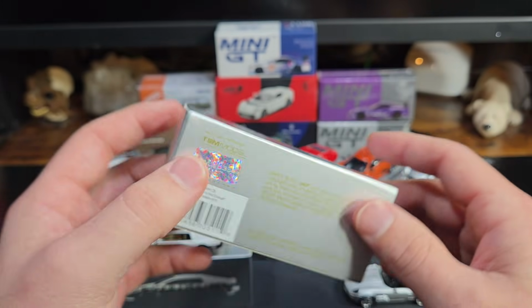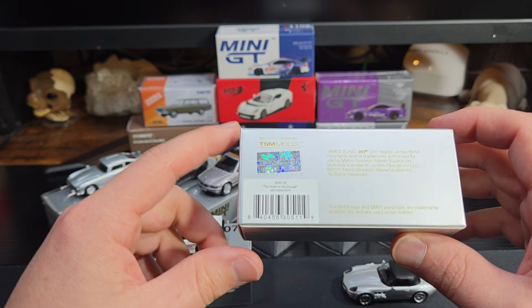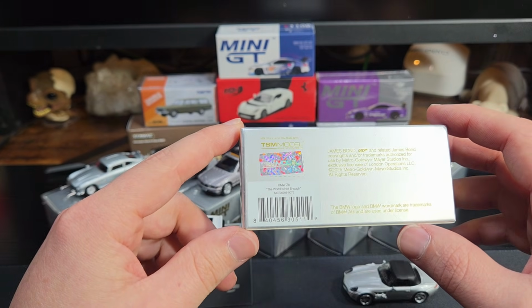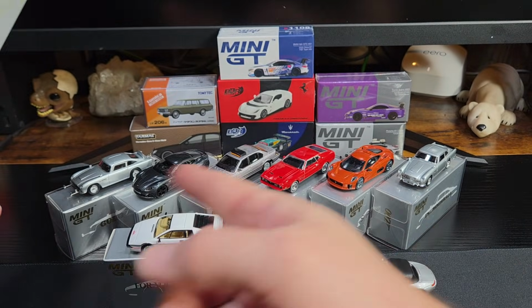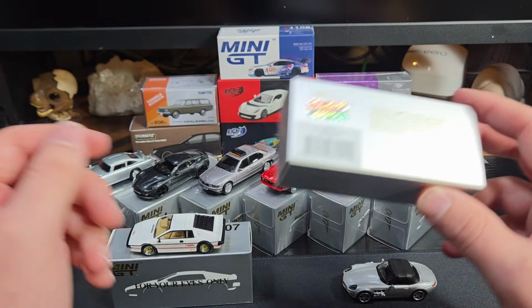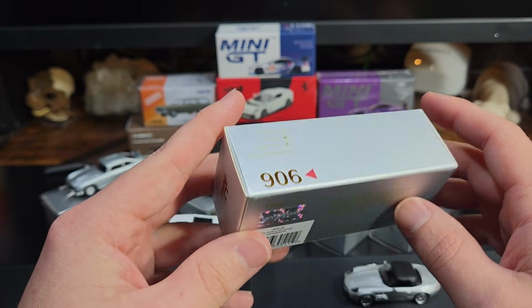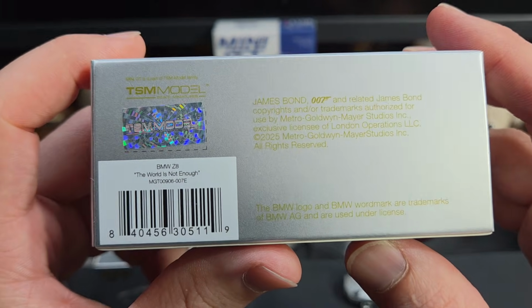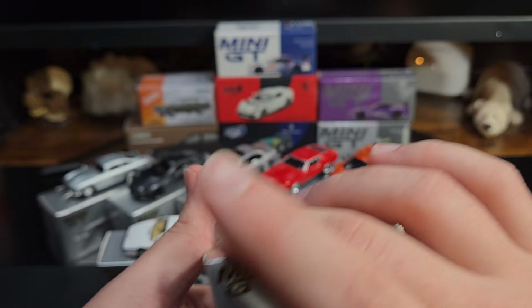So typically I get these into protectors immediately, and as you can see with all these, I'm pretty careful about pulling the box in and out of the protector. I just try to keep them scratch free, but these ones are already all pretty scratched up even in protectors. It's just how this light silver color goes. But anyways, here's all the information on the back of the box. Pretty much the same stuff we saw on the blister.